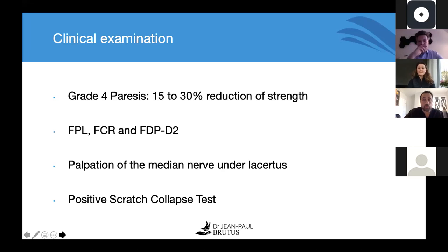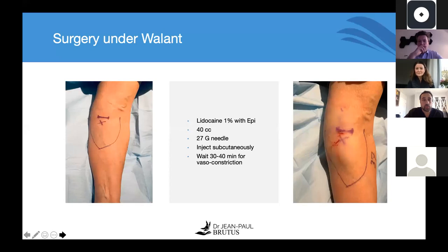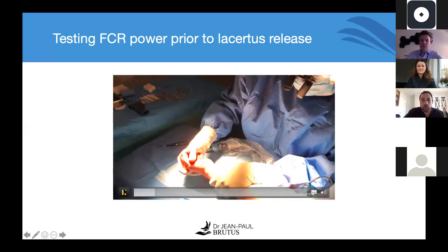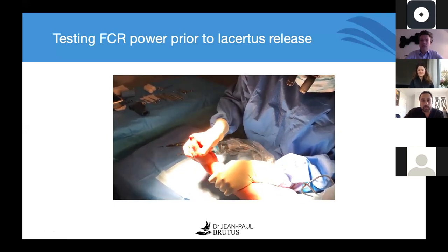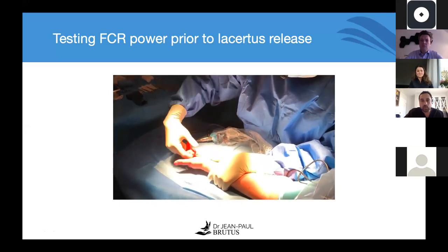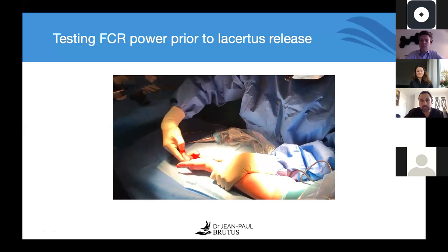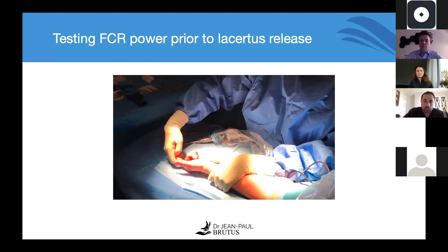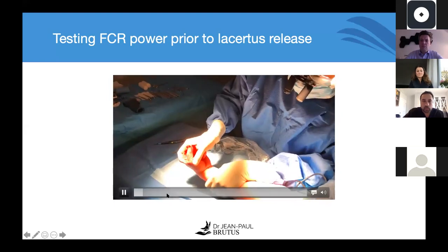And then you have to use the scratch collapse test, or you should. And I like to use the cold spray. So this is a surgery I performed under WALANT: a 2 centimeter incision on the medial side of the elbow crease. And this is me testing the FCR prior to releasing the nerve. You see, the patient is trying to resist me. There's no power. And now I'm asking the patient to try to flex the index finger and resist me. They can't. There's no power. And now we're going to perform the surgery together.